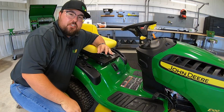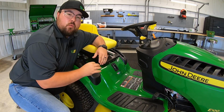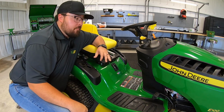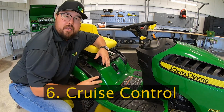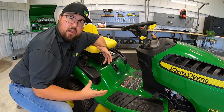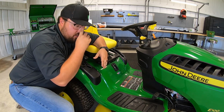So our 6th feature to consider is once again going to correspond with that test drive, which is why it's very, very important that whenever you are going to make your mower purchase or picking out that mower, that you do take it for a test drive, because our 6th feature is going to correspond with cruise control. Now, I know that it may sound silly, cruise control on a mower, I'm not going to be on it that long, but you have to consider if you have multiple acres or maybe even 1 acre, you're going to be on that mower for quite a while.